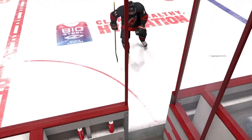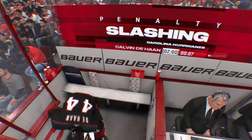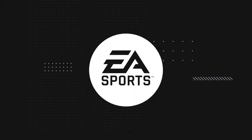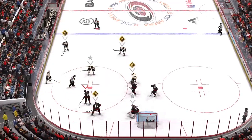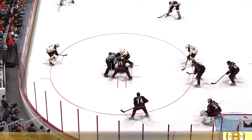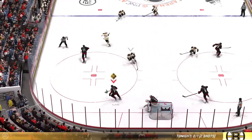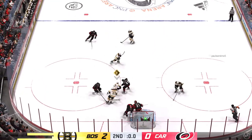There's the whistle. Let's get the call from the officials. Well, while he's arguing with the ref on the way to the box, the big clock's now got 2 minutes on it for the minor penalty. Puck is dropped and he wins the draw here in the defensive zone. Oh, they probably want a redo on that.